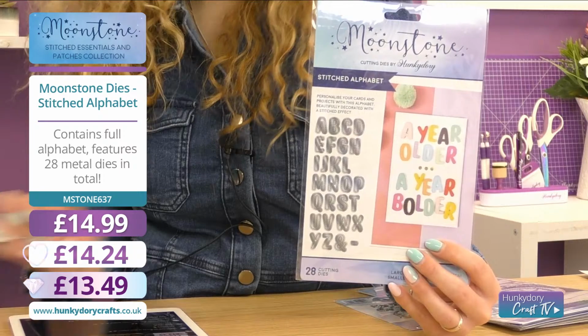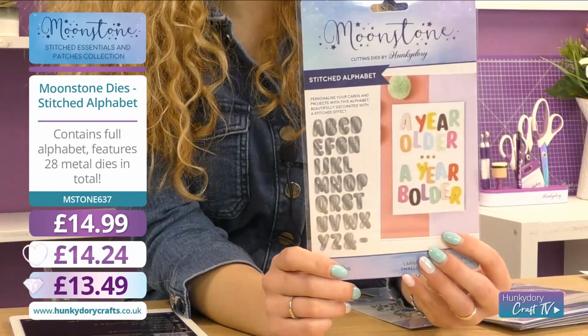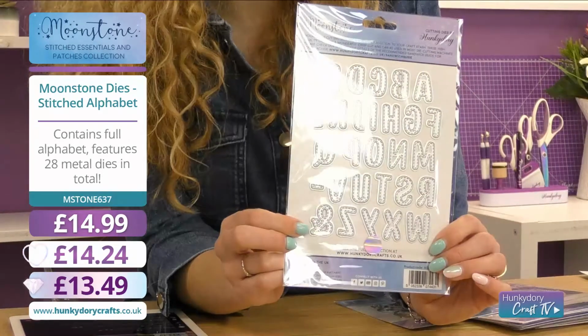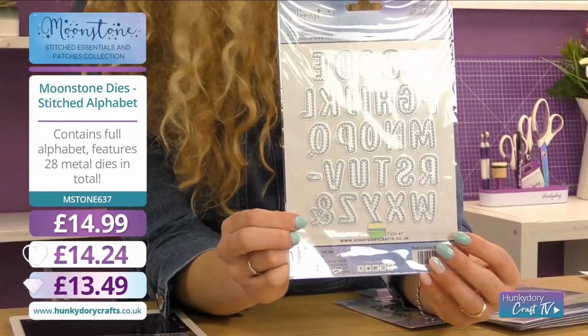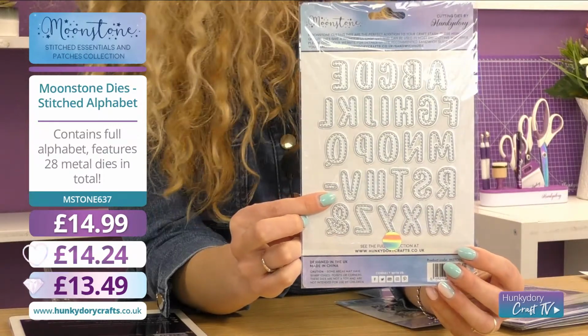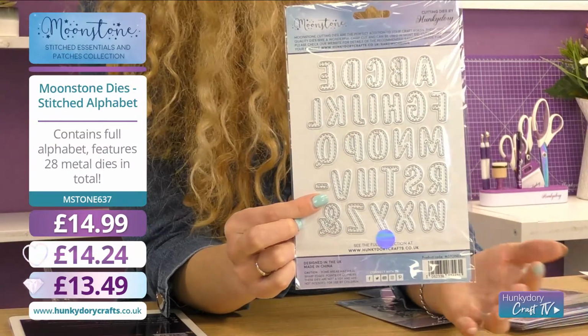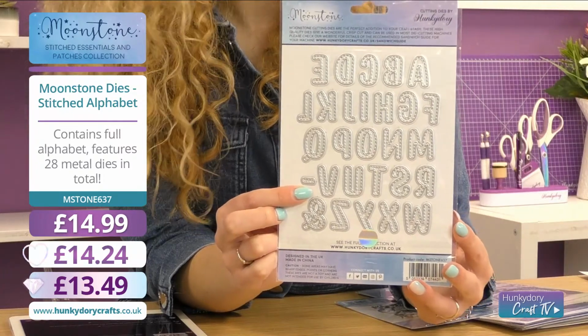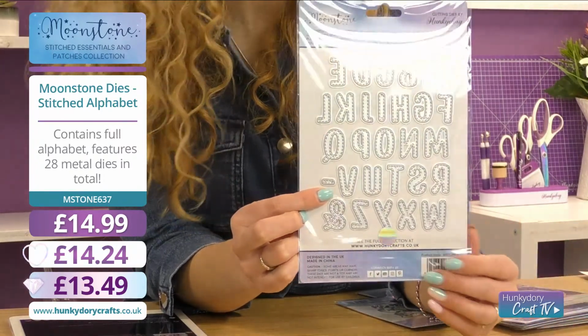100% agreed. Everybody needs them. You also get the ampersand, which is great for Mr. and Mrs. or husband and wife or mum and dad. And then you also get the little dash as well, which is so great for double-barreled names or hyphenated names, or just to pop on your project. If you just need a little bit of punctuation, we've got it there.